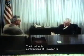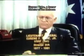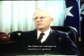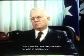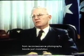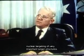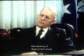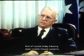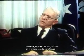The invaluable contributions of Hexagon to national security are underscored by General Eugene Tighe, a former director of the Defense Intelligence Agency. The Hexagon system was extraordinarily important to the defense intelligence business in general. You know, the broad requirements for a lot of intelligence from reconnaissance photography beside just installation intelligence. Targeting, for example, particularly nuclear targeting of very important target structures, the tracking of deployment areas, air bases, and so forth. And of course, today, tracking down mobile missile systems is terribly, terribly important. But I would suggest that the availability of broad area coverage was nothing short of miraculous for defense intelligence.